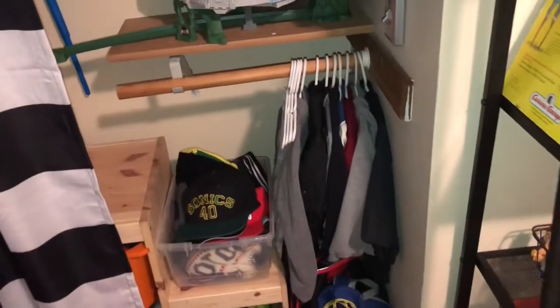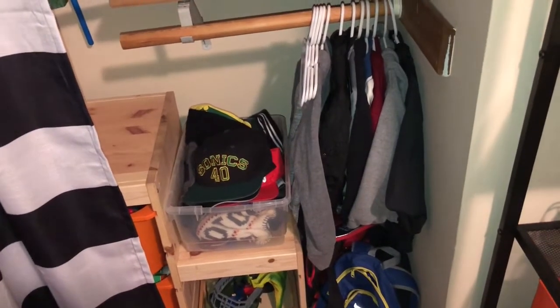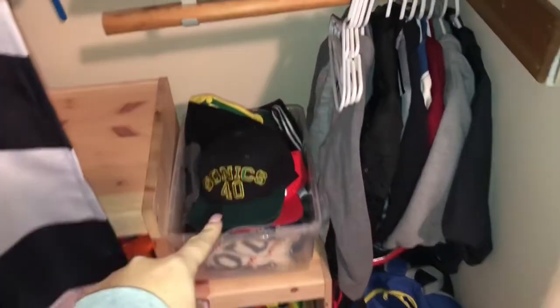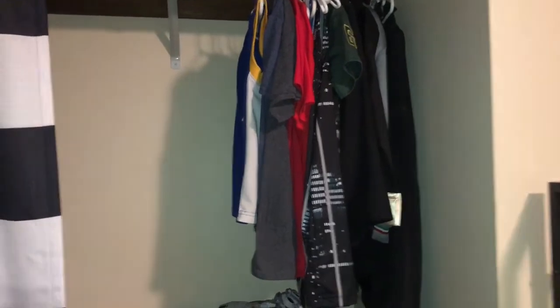And then over here in the closet, it's a little bit different than Nolani's closet. We keep his jackets and sweatshirts on the bottom, so when he's dressing himself, he can get those, and his hats too in this bin here. And then up here is just stuff that he doesn't really wear, probably won't wear.